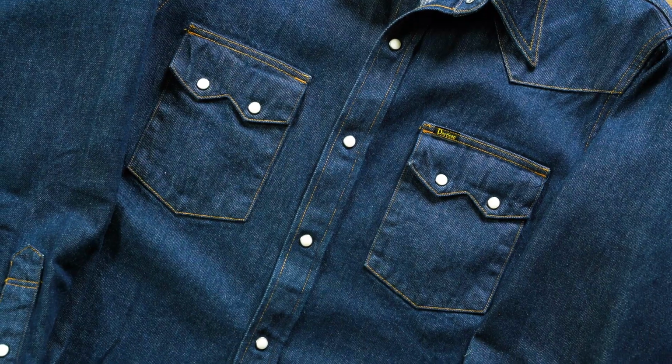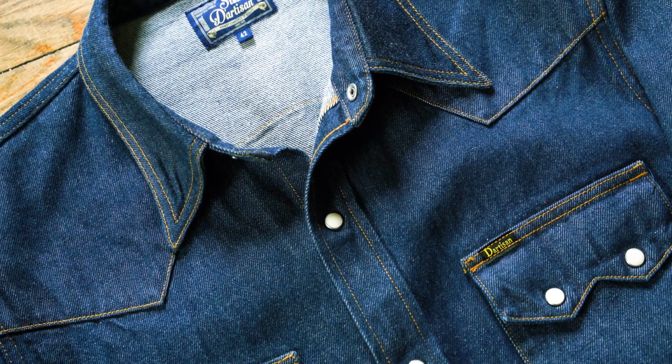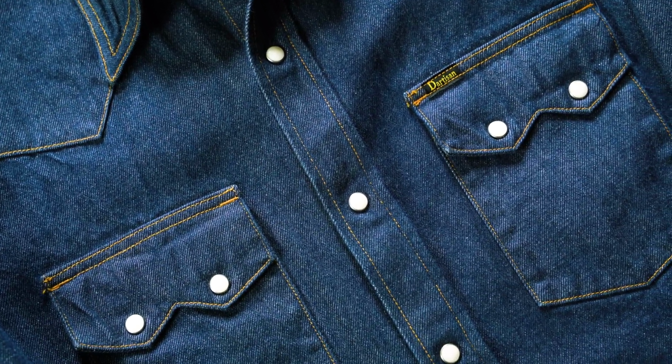back into popularity. But with as much raw denim and selvage denim content that I consume personally, I really haven't seen that many videos covering the raw denim shirt, the Western style shirt, or anything like that. I mean, you can find a couple of pictures on Google and Reddit when it comes to faded down shirts and such, but there's not that many videos on YouTube when it comes to raw denim shirts.